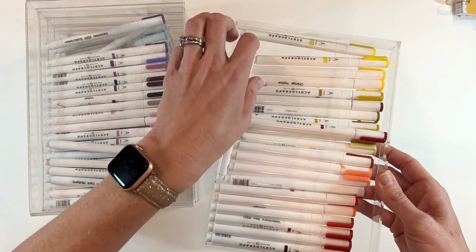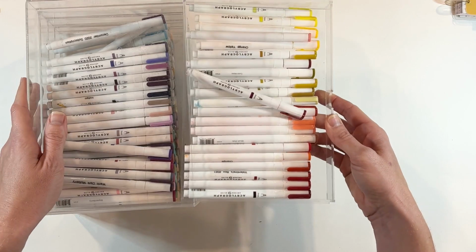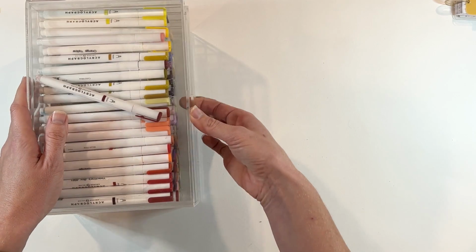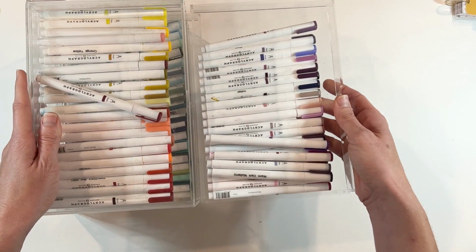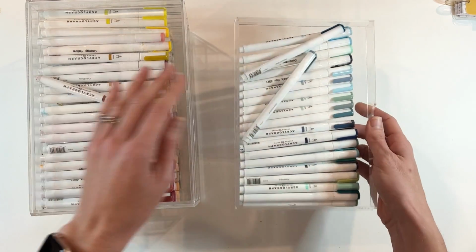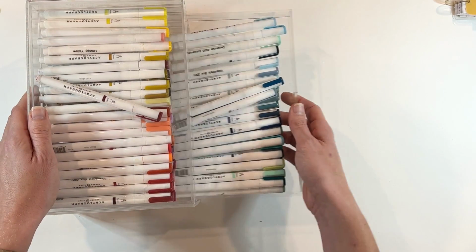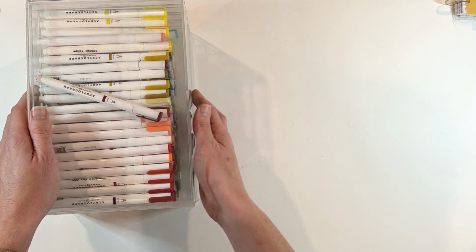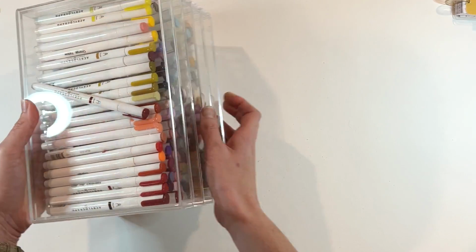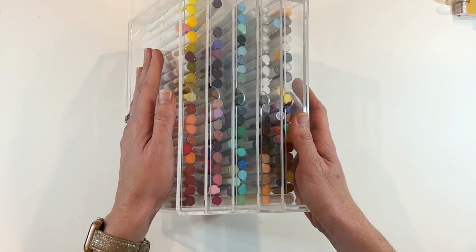Which is great specifically for pens and markers. And you can hold a bunch in one little set. They're very sleek. They go in easily. They slide out easily. It's a good quality piece, nice thick acrylic because it's from the Container Store. They are just so fantastic. This is my favorite set of clear acrylic drawers that I have in my studio.